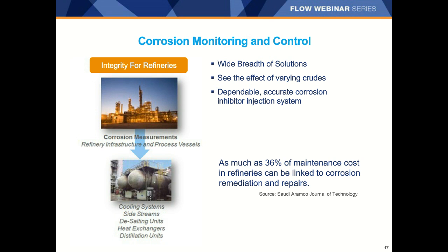From that, this is something to think about. We're dealing with opportunity crudes in this webinar. Well, what happens when you change your crude blend from load to load? We're going to talk about that from a corrosion perspective in the following slides.